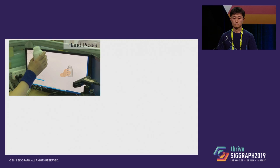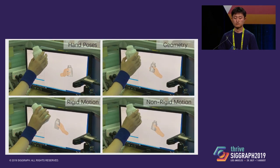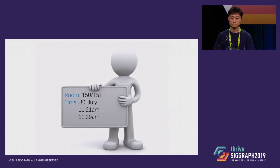We can reconstruct the head poses, the geometries of objects, and the rigid and non-rigid motions caused by interactions in real time. Please come to our talk to know more. Thank you so much.